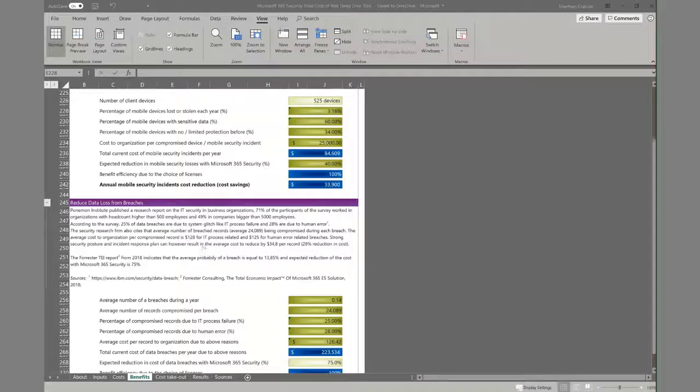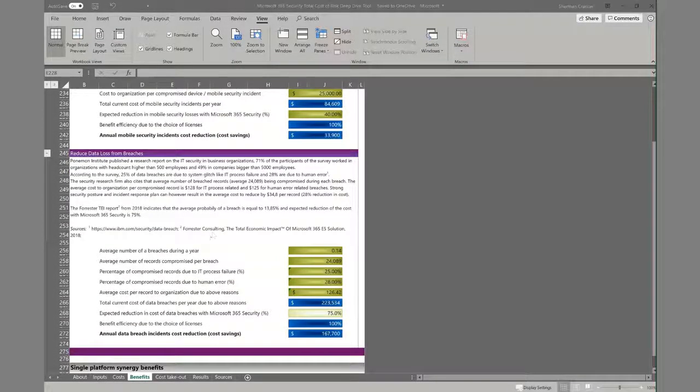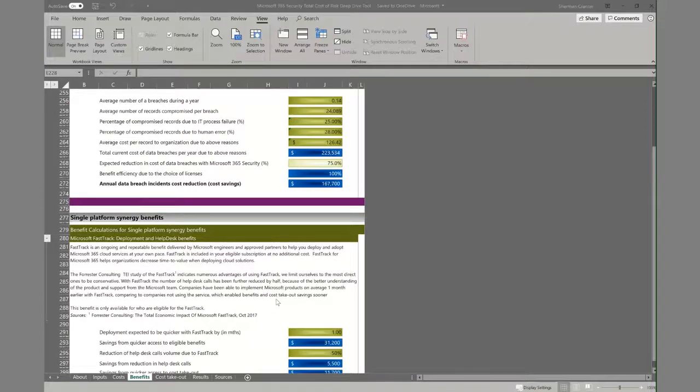All right, so let's look at reducing data loss from breaches. Okay, so we can input here. We actually have information that's already populated in there, and this comes from the Forrester Consulting Total Economic Impact report. So you just walk through that with your customer.